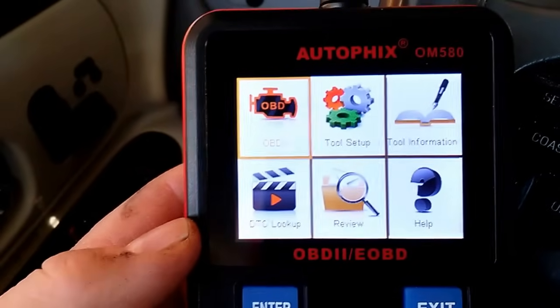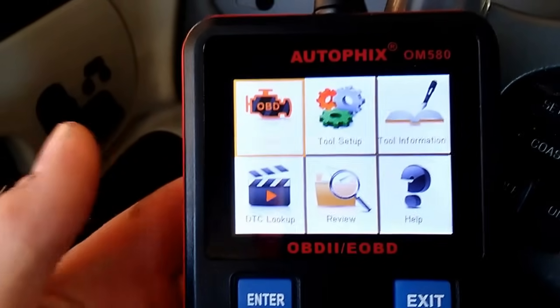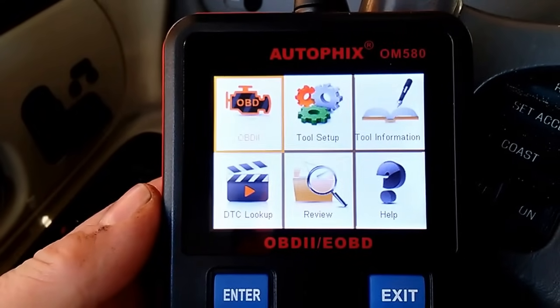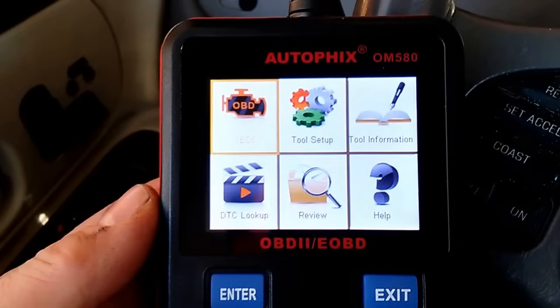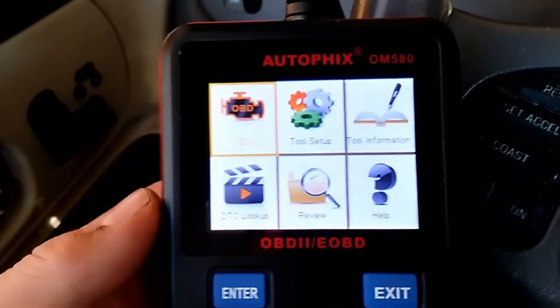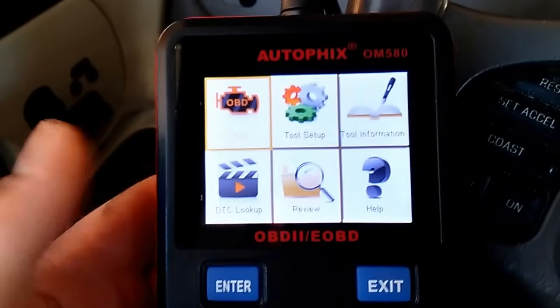Now I have an Auto Fix. I've had this for a while. I really love these meters. You need one of these. I know you can borrow them in the auto store, but it's a whole lot easier to be able to clear codes and work on your car in your garage, especially if your car won't even drive to the auto store. And as cheap as these have gotten, you need to get one.